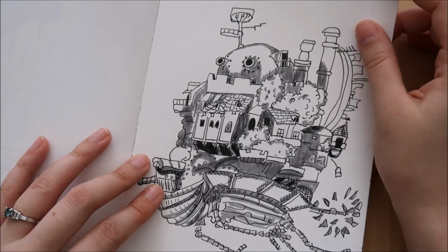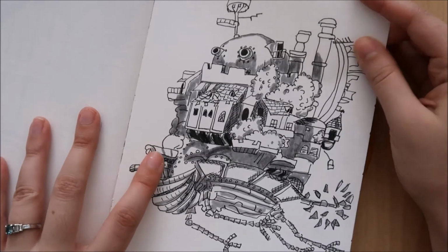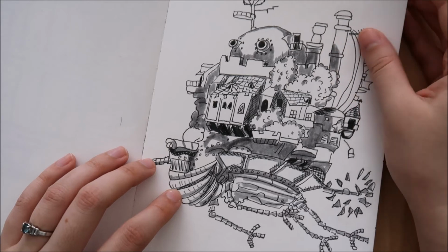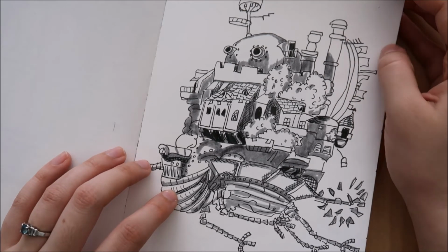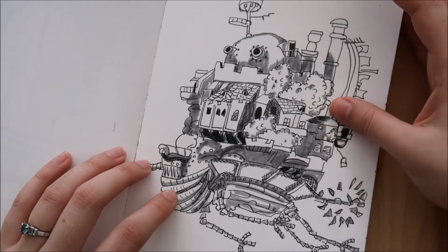I love Ghibli so much, so I gave it its own day. I chose Howl's Moving Castle on a whim, and it turned out better than I expected. I think I do better with objects rather than characters, so I really love this one. The shadowing came together nicely, and it just makes me smile. Do you have a favorite Ghibli movie?